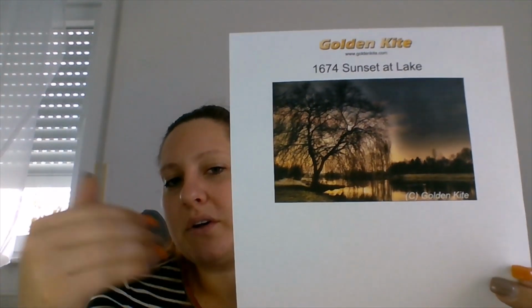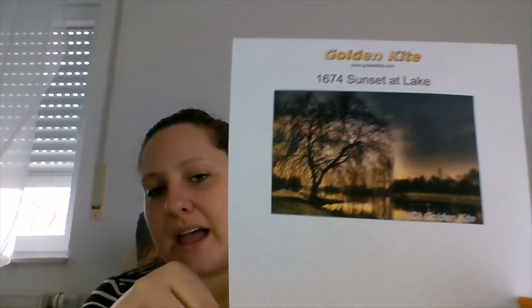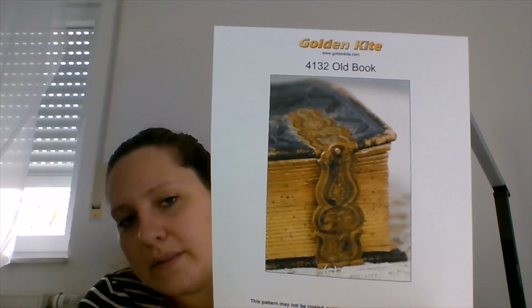This one does exist in the small versions, but the tree was super blurred, and you couldn't really see all the branches and stuff. So I decided to go with the big version, and that's going to be the finished piece. Then I bought a really small one called Old Book here.